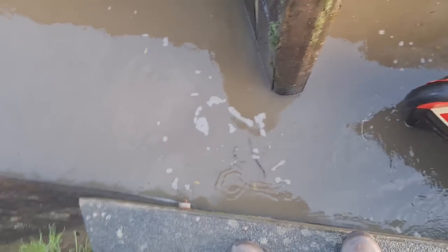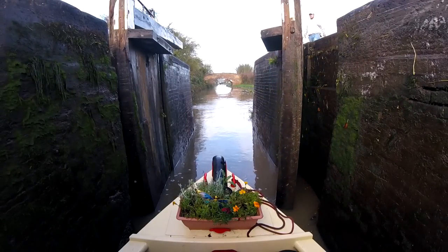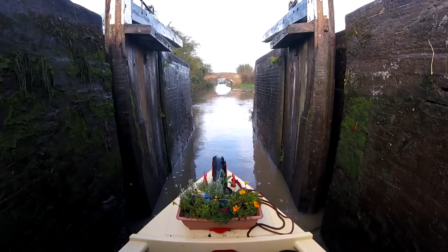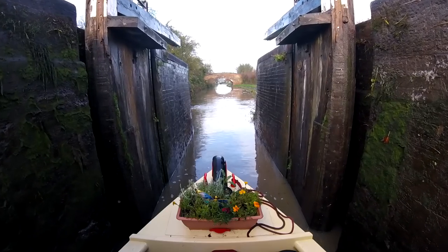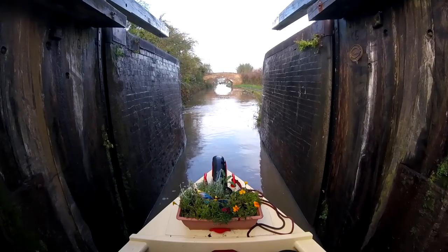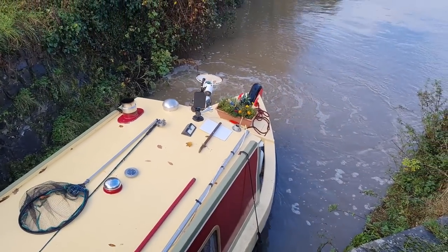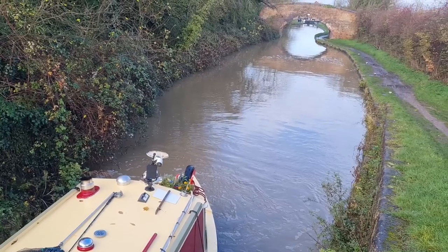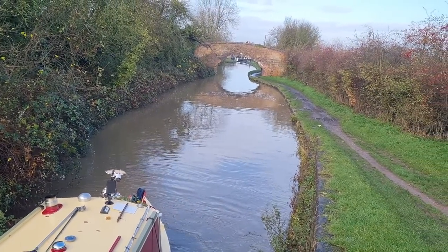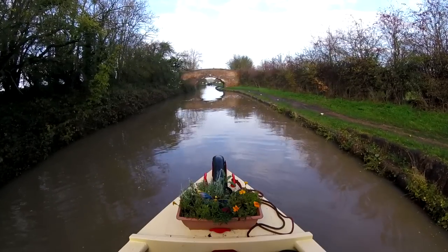This one's quite high. As I said, we've had a lot of rain and it makes these overflow waves even more fierce. Fierce enough that they can actually push the boat over to the other side.